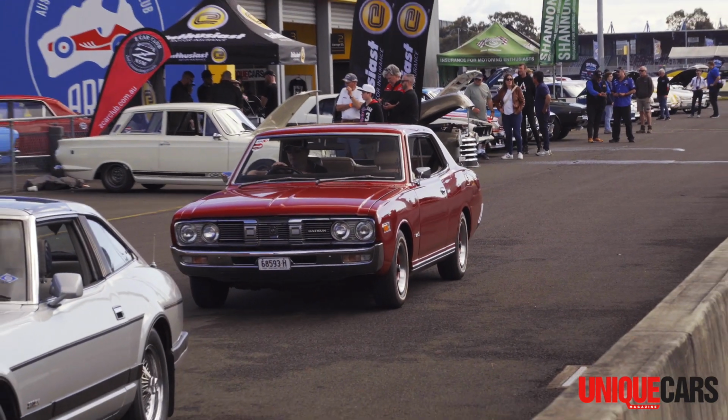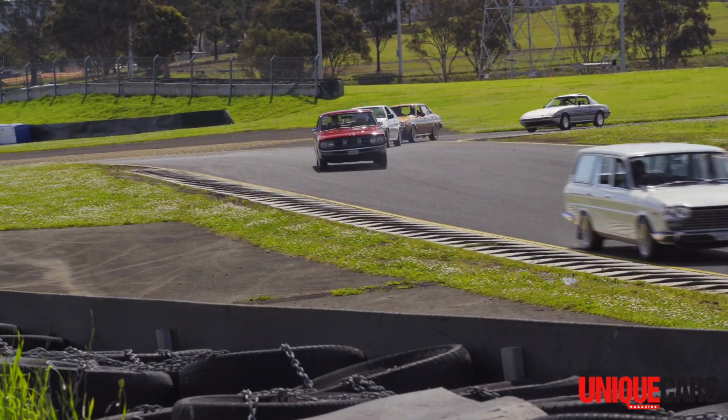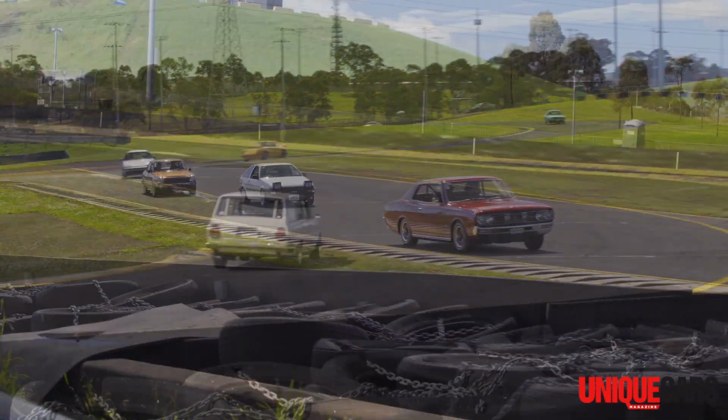You've had it out on the track today? Yeah, had it out on the track today. It goes all right around the track. Doesn't keep up with the fast cars, but it's a bit of fun.